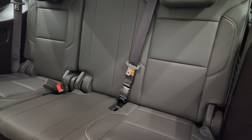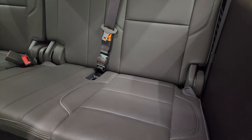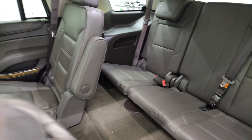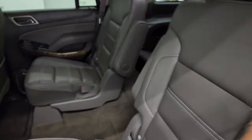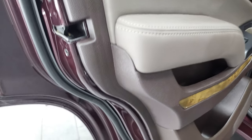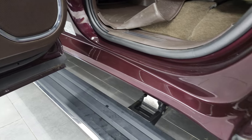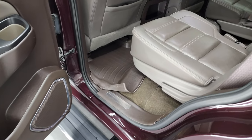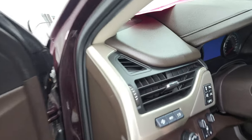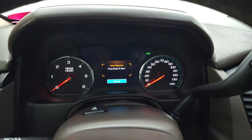Third row seats are in fantastic condition. No rips or tears back here. Looks really good. These seats fold down and up just like that. Back and bottoms of the doors all look really good as well. And you get those WeatherTech floor mats in the second row too. We'll hop inside, check out the miles, the radio, everything that this Yukon has to offer on the interior.